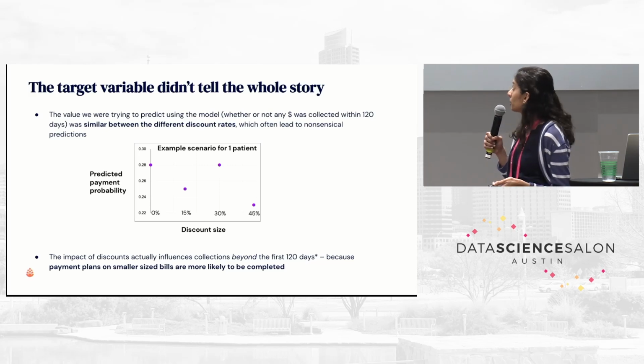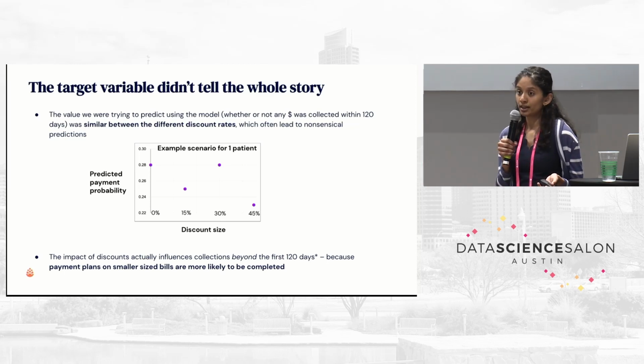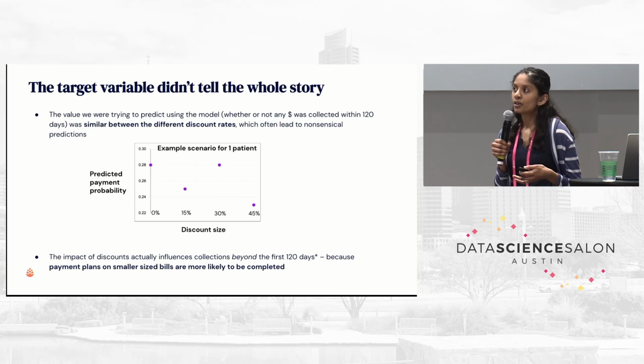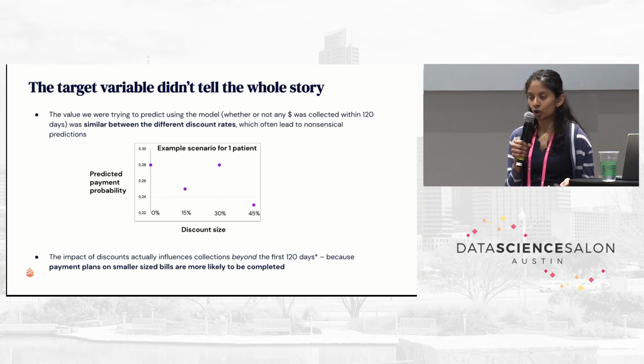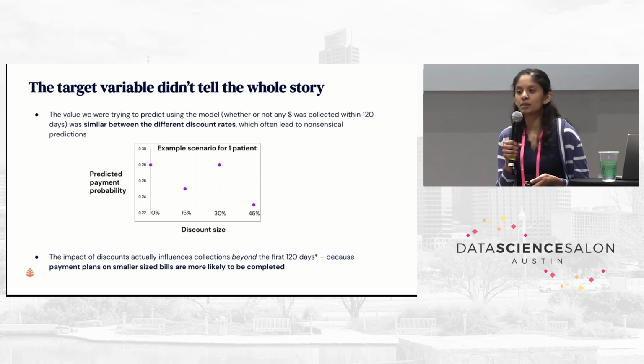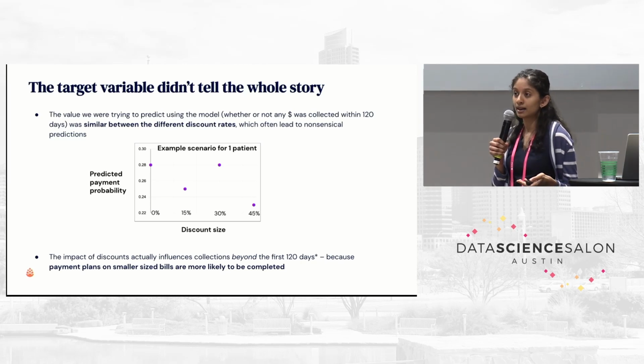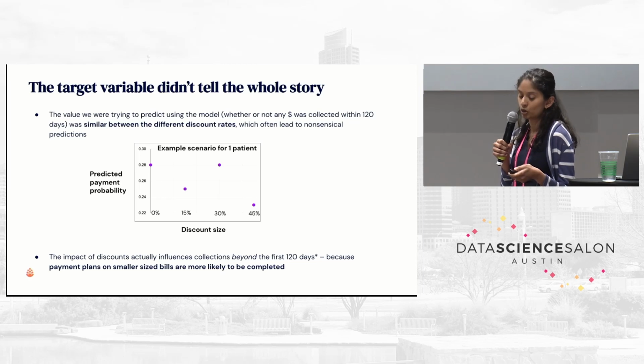So digging into the data a little bit further, we saw some interesting things. You might remember that the target variable that we were trying to predict was the likelihood of payment in 120 days. But the thing about that target variable is it was actually extremely similar between the different discount levels. For example, maybe 10% of people with a 0% discount paid, and 10.1% of people with a 15% discount paid. So although the discount had an impact, the impact was small compared to all the other things that influenced likelihood of payment. Because there were other things that influenced likelihood of payment much more, the discount size was sort of getting overshadowed by these other features.